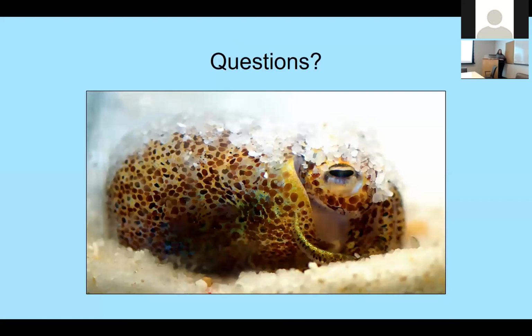So your lab-raised squid that have these very small or non-existent ANGs, do they still produce eggs? They do, yes. So we have been able to get them to produce eggs even without ANGs.